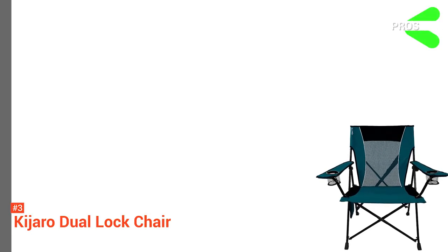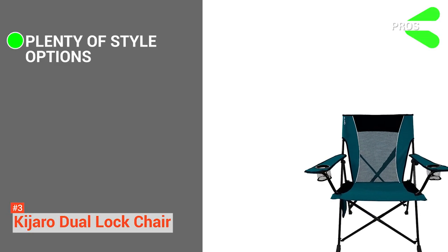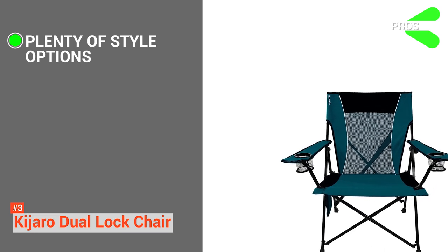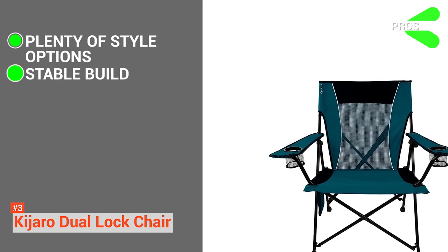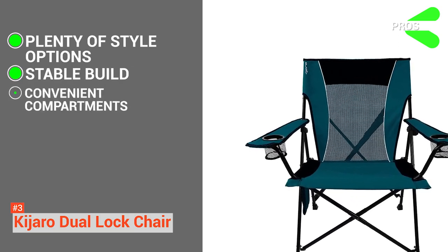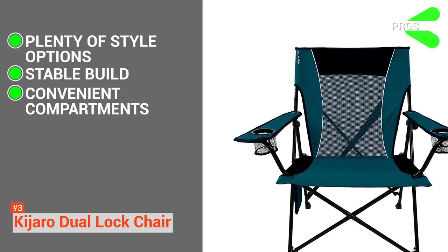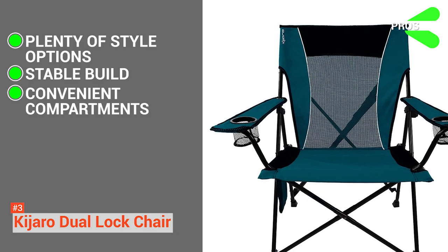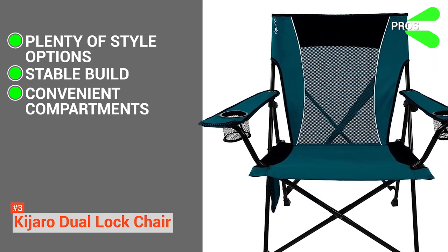Its pros are: it has many options for style. It comes in 10 colors, giving you plenty of options to choose from. It has a more stable build compared to others due to its dual lock feature. And its compartments come in various sizes, and cup holders on the side are of big help. Storage is a huge deal when setting up for a few more days in the wilderness.